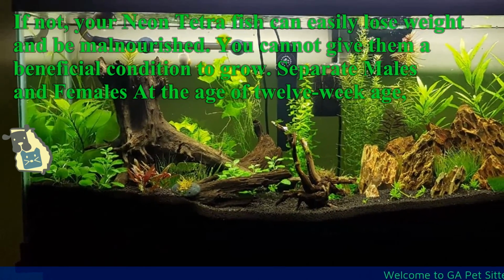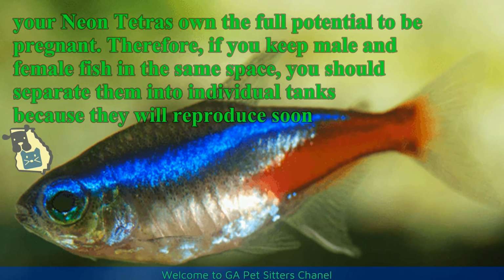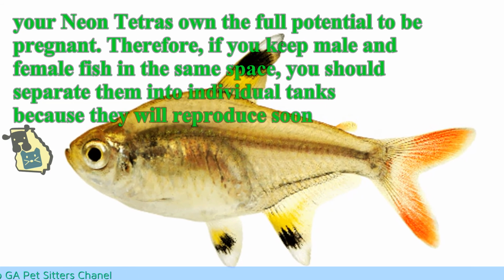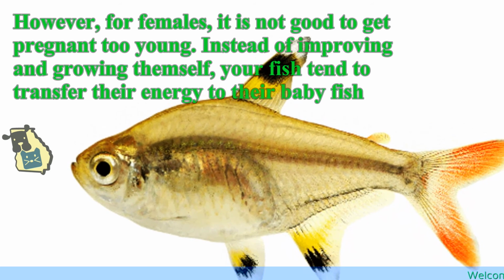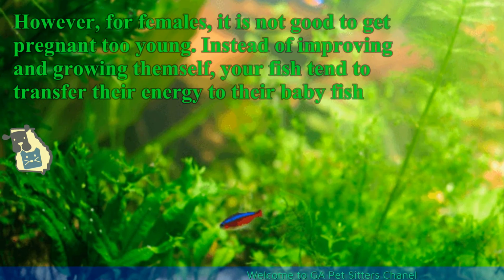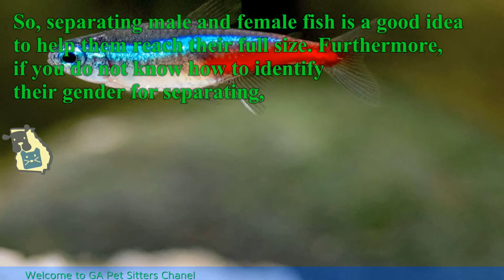Separate males and females. At the age of 12 weeks, your Neon Tetras have the full potential to be pregnant. Therefore, if you keep male and female fish in the same space, you should separate them into individual tanks because they will reproduce soon. However, for females, it is not good to get pregnant too young. Instead of improving and growing themselves, your fish tend to transfer their energy to their baby fish. So, separating male and female fish is a good idea to help them reach their full size.